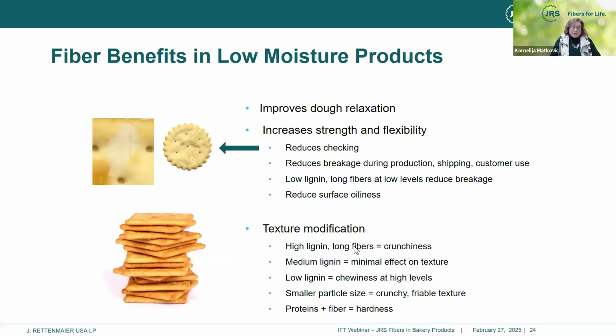So now I want to talk a little bit about the low moisture products. With low moisture products and what fiber does in them, they're really very much in a league of their own. We know that one thing that all low moisture products have in common is that they break. They have checking, they have cracking, and then eventually they can break.